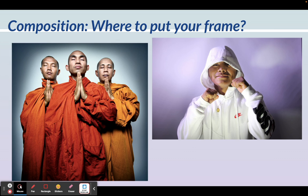And then these two right in the middle of the shot too. What do you notice right here, guys, about the light? How the light is just behind them. How did they do that? It's a really good question.